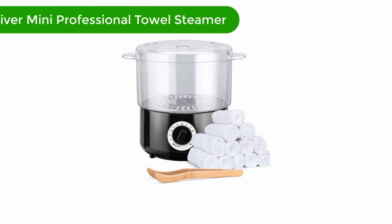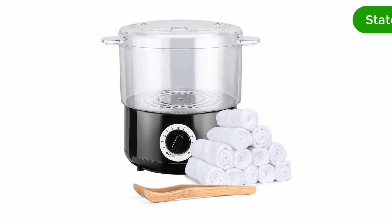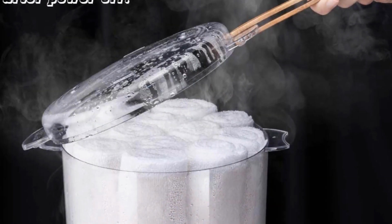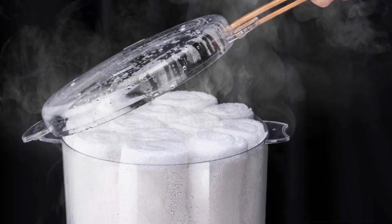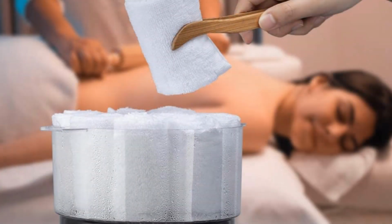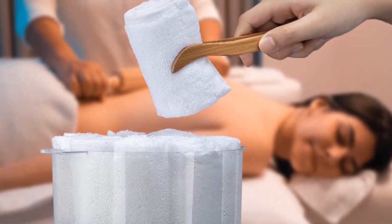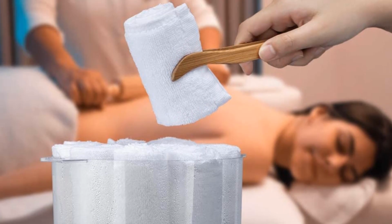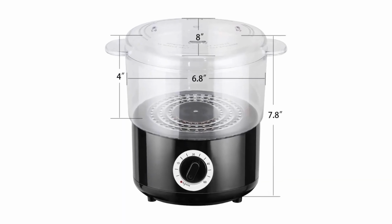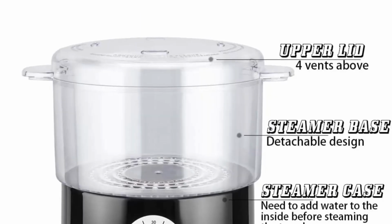Number 2. Our second best pick is StateRiver Mini Professional Personal Care Towel Heater and Towel Steamer. The StateRiver Mini Professional Personal Care Towel Heater and Towel Steamer is a must-have for any spa or salon. This highly efficient and versatile device is perfect for hygienically heating and steaming towels to a luxurious warmth. It features an adjustable temperature control and a built-in timer to ensure that towels are heated and steamed just right. Plus, its compact size and lightweight design make it easy to store and transport.